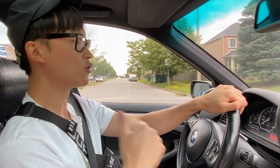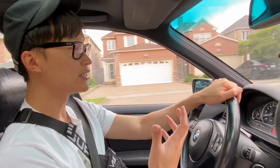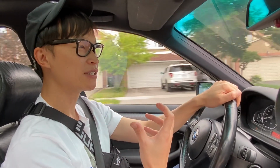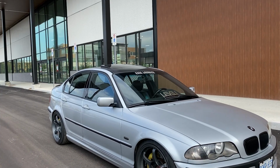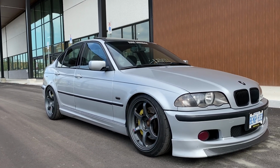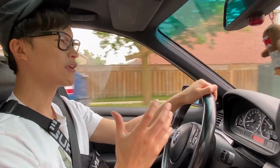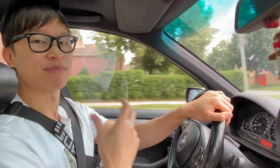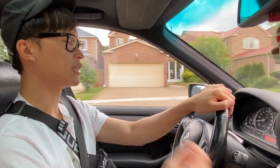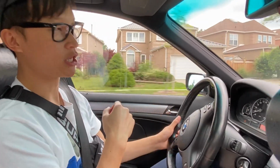Of course, when you invest in an E46, at the beginning of your journey it is going to look a little bit out of place, a little bit ugly, because, like I said before, without the sport suspension it looks like you're riding on a 4x4, and the orange lights can look a little dated. But a little cosmetic mod and add-ons here and there will do the trick. So definitely number 4 is the looks of the BMW E46.